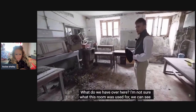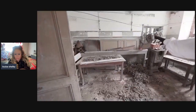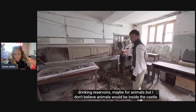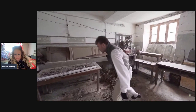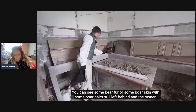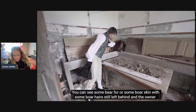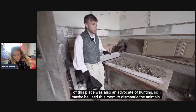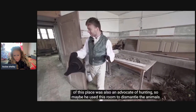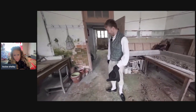What do we have over here for that? I'm not sure what this room is used for. We can see drinking reservoirs, maybe for animals, but I don't believe animals would be inside of the castle. You can see some boar fur or boar skin, some boar hairs still left behind. And the owner of this place was also an advocate of hunting, so maybe he used this room to dismantle the animals, I must say.